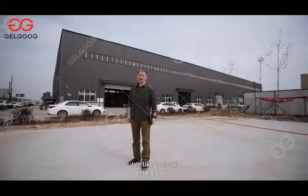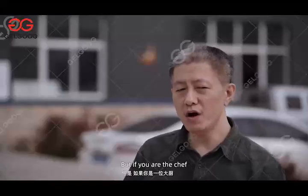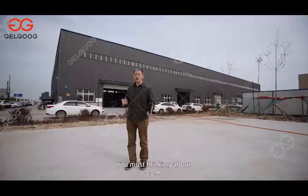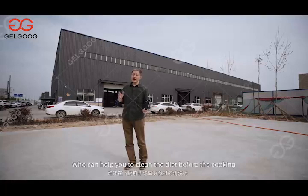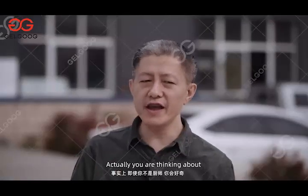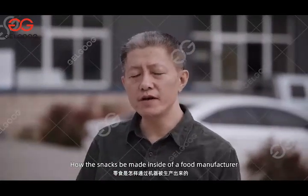We like to cook, and we enjoy the fun of the cooking. But if you are the chef working in a very big central kitchen, you must think about who can help you clean the dirt before you're cooking. Actually, you are thinking about how the snacks are made inside a food manufacturer.